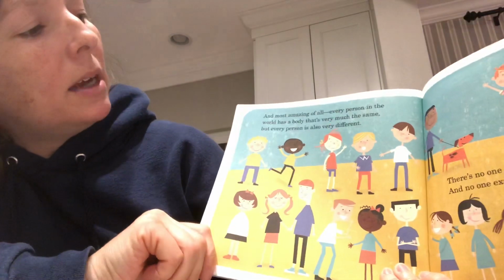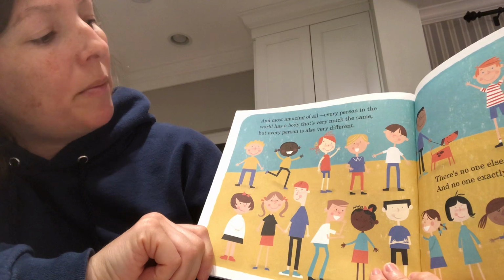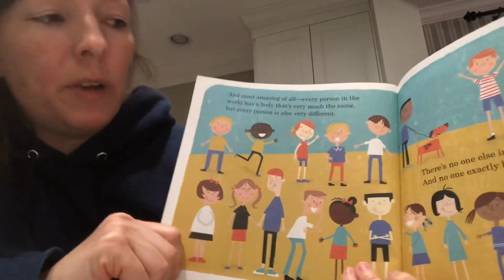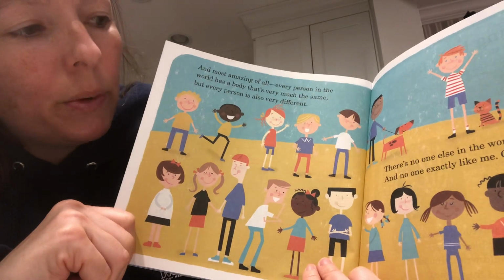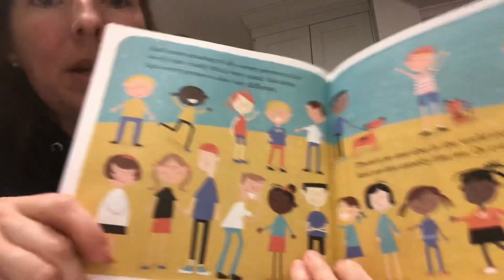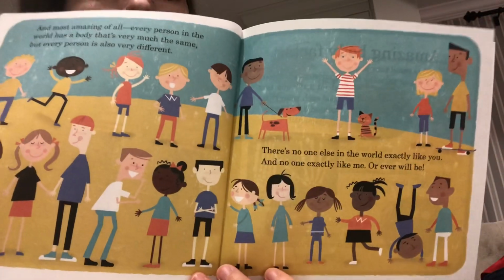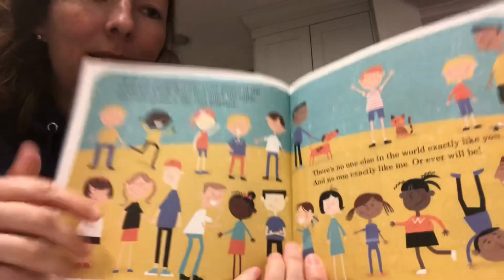And most amazing of all, every person in the world has a body that's very much the same, but every person is also very different. There's no one else in the world exactly like you, and no one exactly like me, or ever will be. It's pretty incredible. You are God's creation.